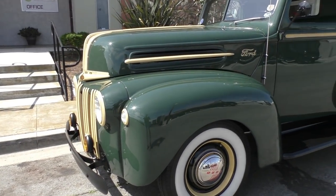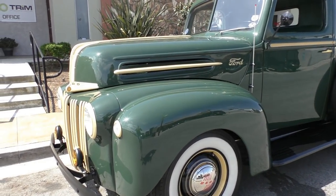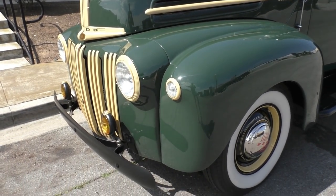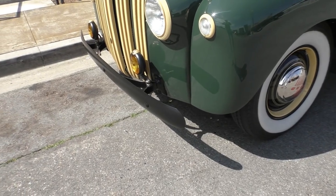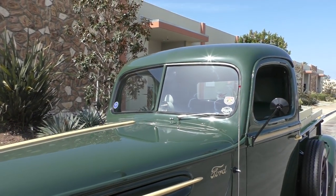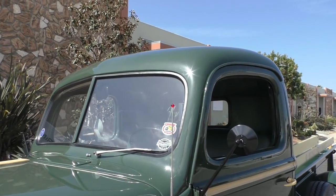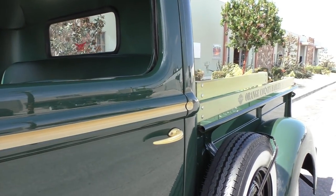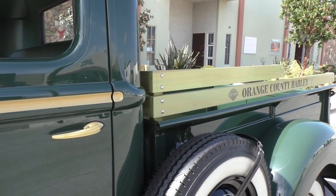And you'll also notice the lack of bright work on it. They did not do a lot of chrome or anything like that because of the metal shortages. So you'll see blacked-out bumpers, so on and so forth. But as we walk around, we're going to tell you a little bit more. Neat little antenna topper here. Again, all the bright work, from the factory, it would have been that way.